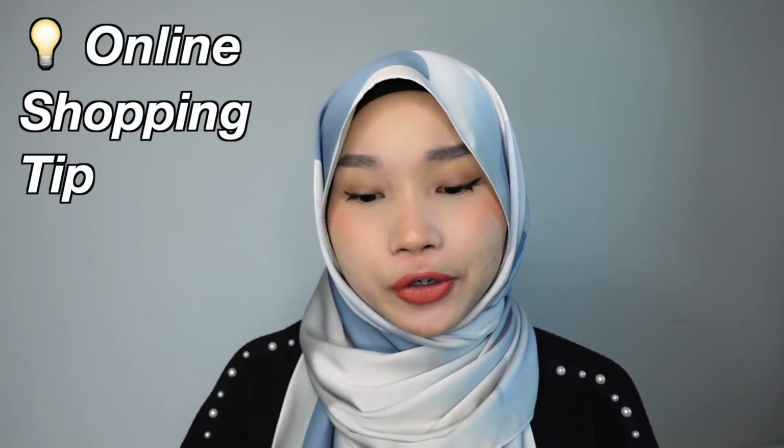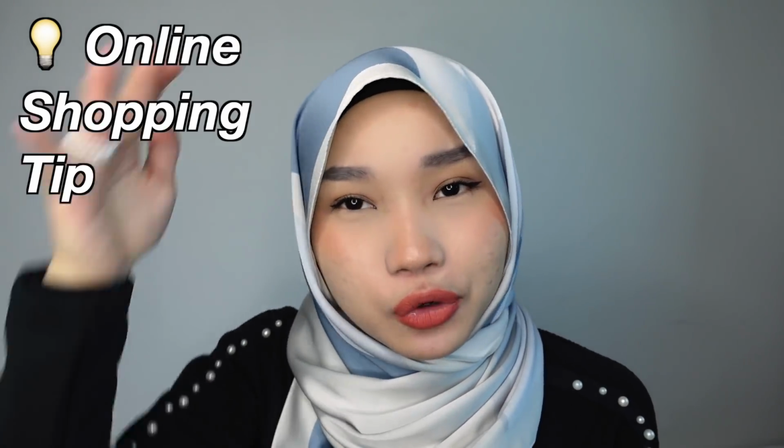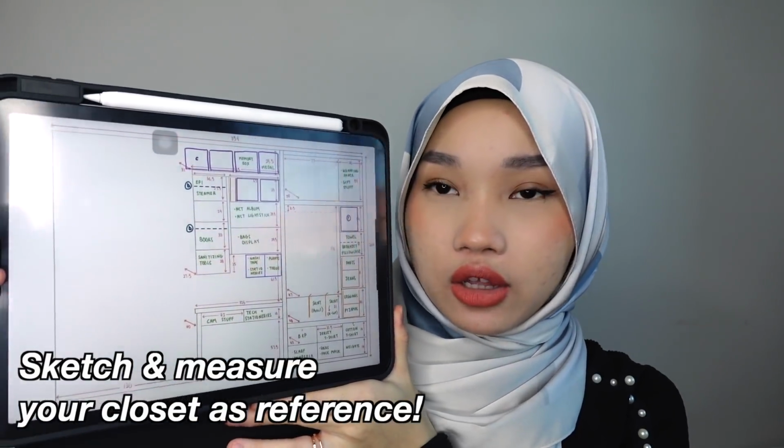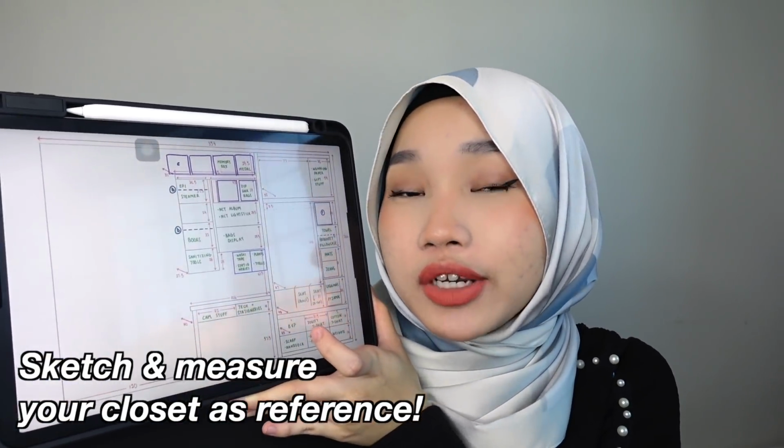Also, here's a tip for you guys to buy things online. You guys should measure your wardrobe or your closet or your cabinet, so it's easier for you guys to buy things online. I drew the layout of my closet and I did something like this, so I can see what I want to buy and where I want to put it clearly.